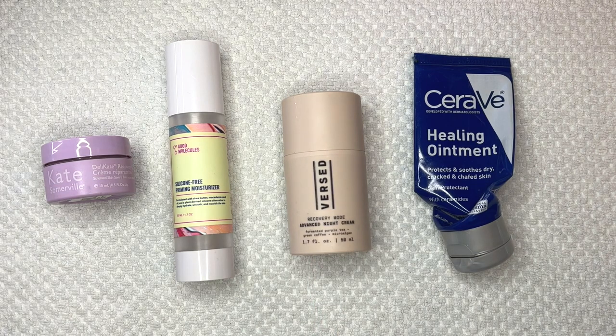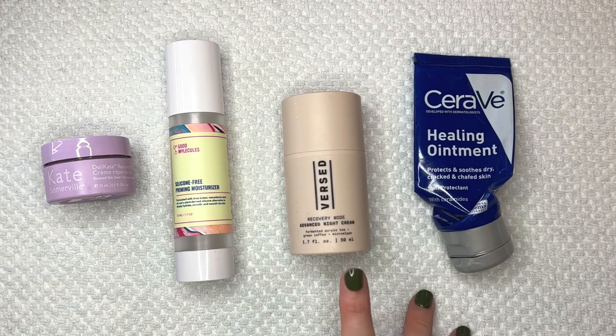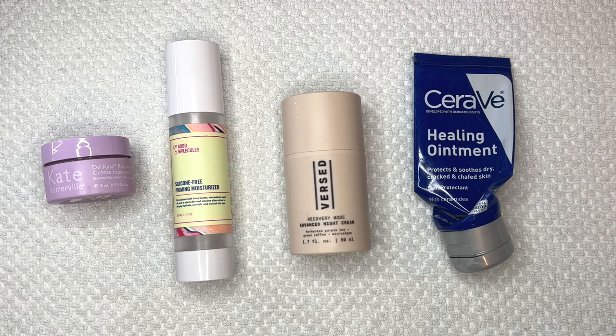It has kind of that Drunk Elephant delivery system where you push down on the pump and it pumps out. It's kind of heavier. All of these are kind of heavier. And yet these are my summer empties. I feel like I've really revealed a lot about myself there.